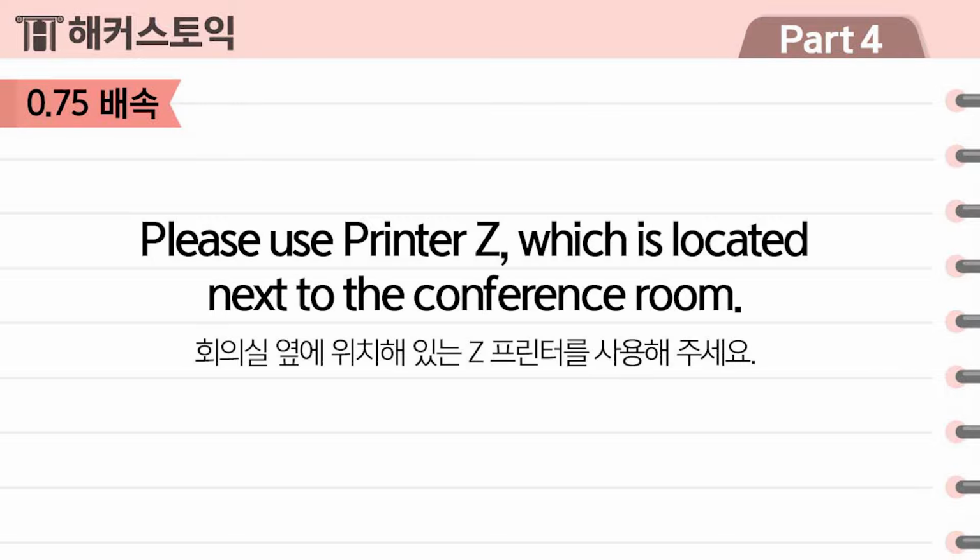Please use printer Z, which is located next to the conference room.